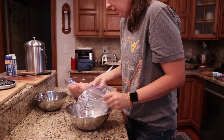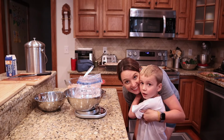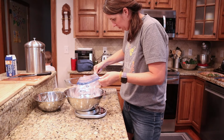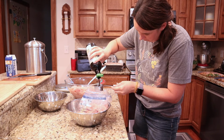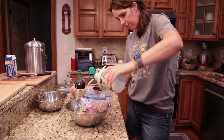All right, check out my Vanna White skills. I'm basically just trying to show you that it's really important to label your bags. Oh, there's Ezra helping me again. But make sure to put a bunch of writing on your bags so that in a month or two, when I decide to throw this in the crock pot, I can remember what items like cornstarch or water need added in with this recipe.